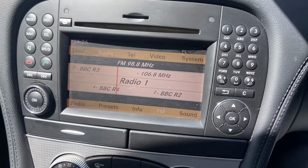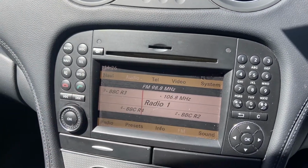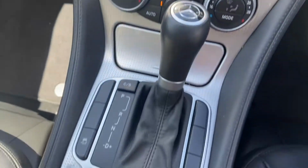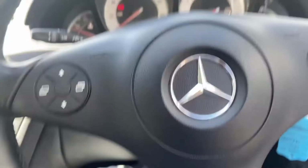You've got your FM radio just here as well, and then you've got the satellite navigation, Bluetooth connectivity for your phone, dual climate control system, automated gearbox, folding mirrors as well.